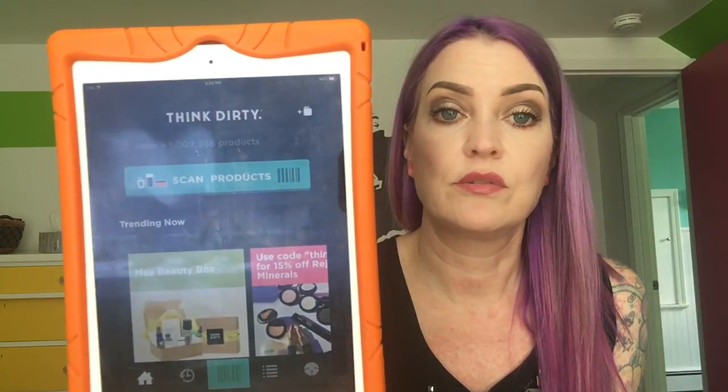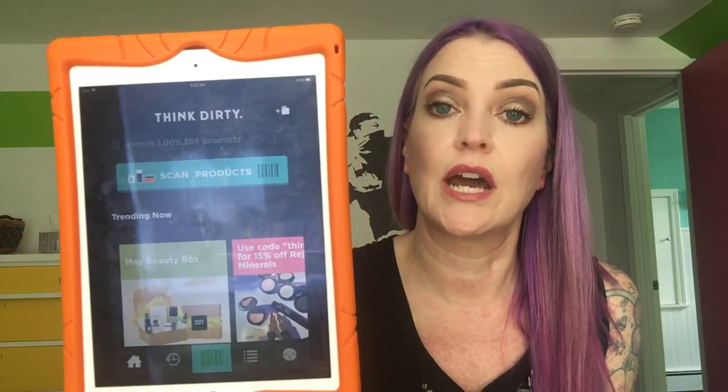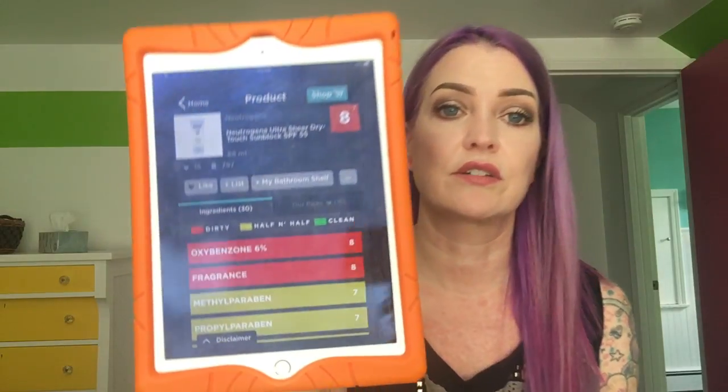Let's go over to Think Dirty. It's the same kind of principle where you scan your product or you can manually look it up. I have noticed that there's not as many things already pre-programmed in this particular app. Some of the stuff that I have scanned has not been there, but let's refocus on the things that I have and see if they're different. They scored this an 8. So this is what theirs look like.